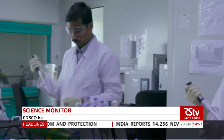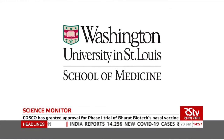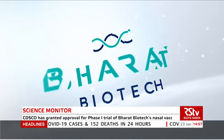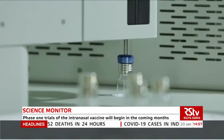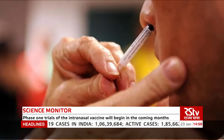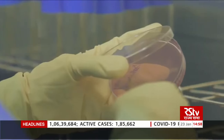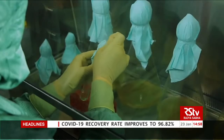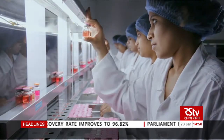This vaccine is being developed in collaboration with the Washington University School of Medicine in St. Louis. And according to Bharat Biotech, only a drop of vaccine in each of the nostrils will provide protection against the infection. Phase 1 trials of the intranasal vaccine may begin as soon as February or March.